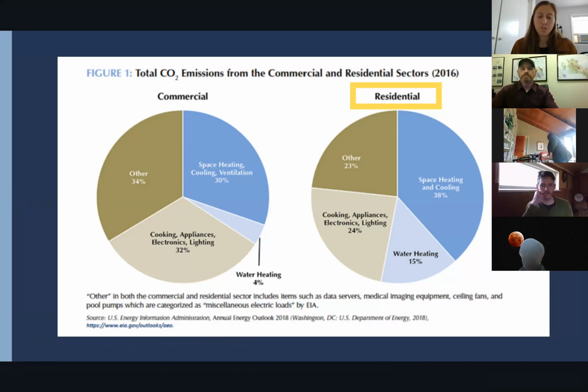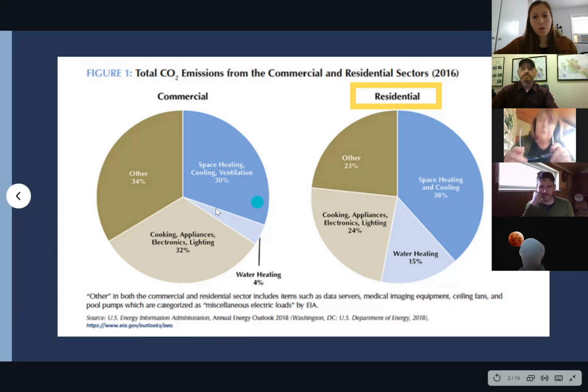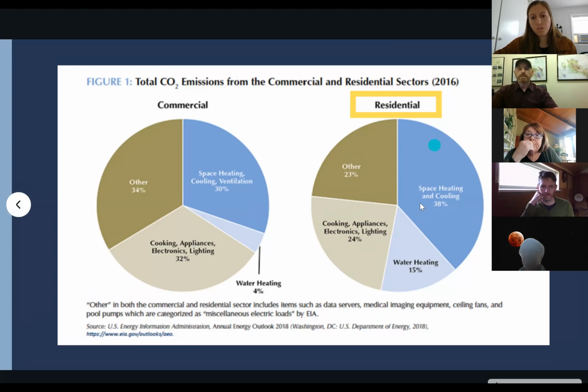And this is because, as you can see here on this chart on the right-hand side, most of our emissions at home come from our heating and cooling. So together with these two blue ones, it's about 53%. So if we can work to electrify and use more efficient appliances and things like that, we can lower our emissions. And if we can even combine that with renewable energy, that's even better.